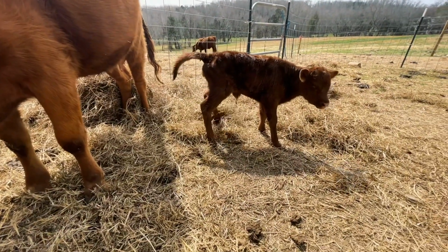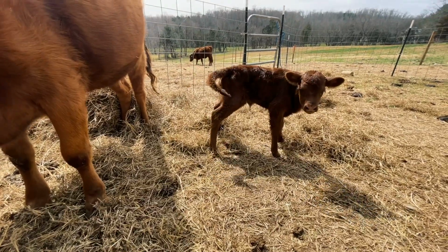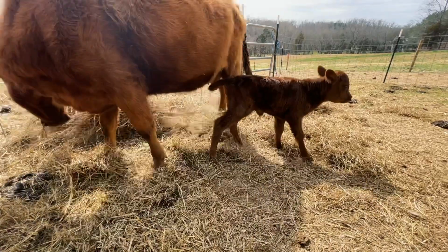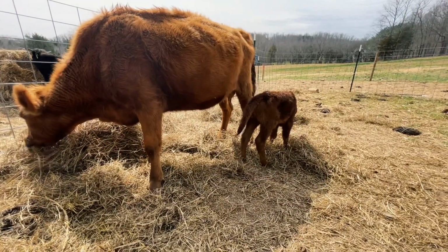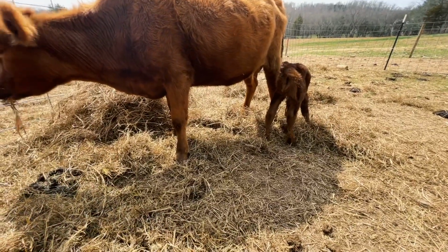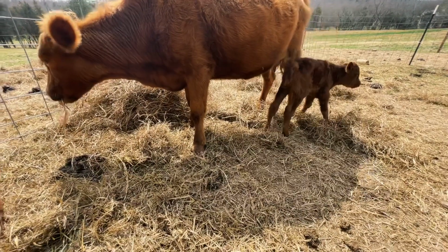But we're gonna attempt to milk her this week. We're gonna try just a calf share type of setup. I'm not gonna go after trying to get a lot of milk from her, but it's something that we wanted to practice and work on. She'll definitely let us do it. So we're gonna give that a shot.